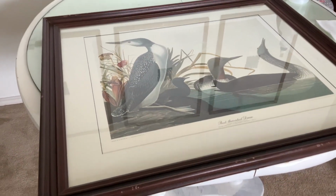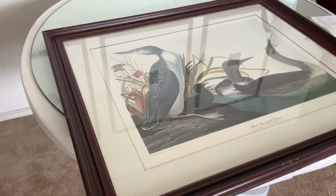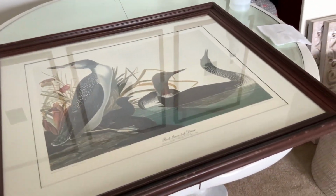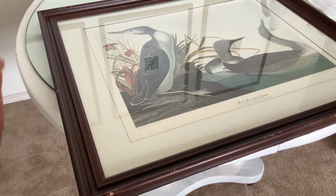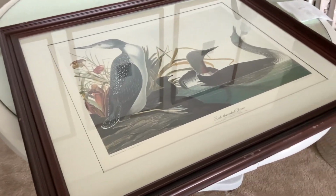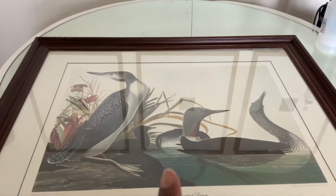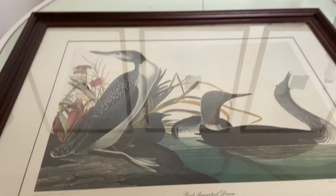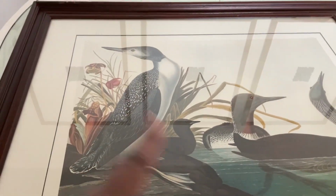Here we are with another art project. My daughter has a picture and she wants it framed up, and so I said, well, I already have some frames, and these were some pictures that were already in it we had from previous years, previous home, whatnot.